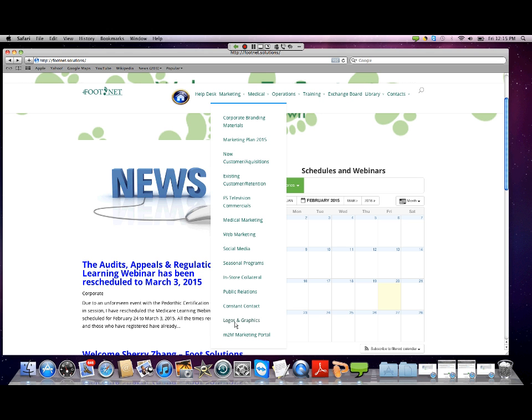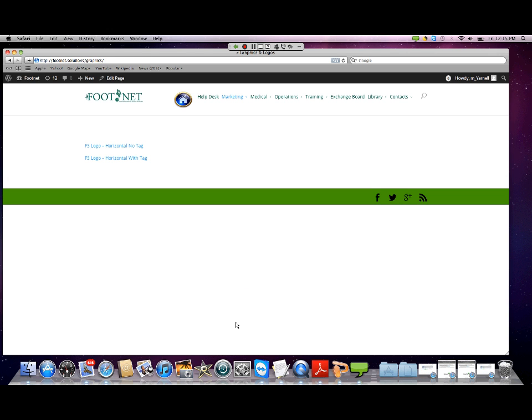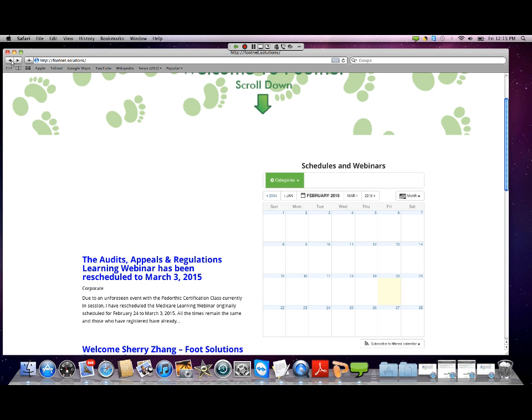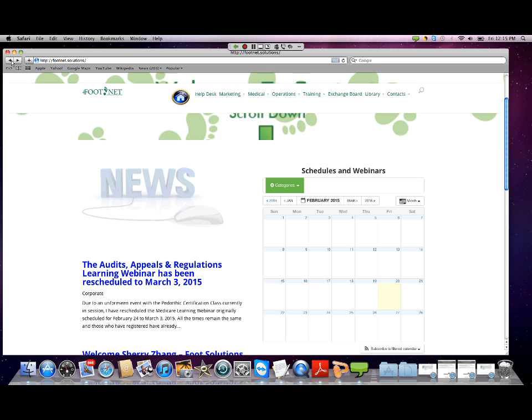I'm going to use this just as an example of how this would work. Let's assume I'm a franchisee who needs access to the Foot Solutions logo. So here I have two different versions, horizontal with tag and without. All I have to do is click on it, and right there is the graphic in EPS, PDF, JPEG format. All you got to do is right-click and download it, and you'll get it in all different formats. So that's an example of how you would navigate from within a category, a menu category.